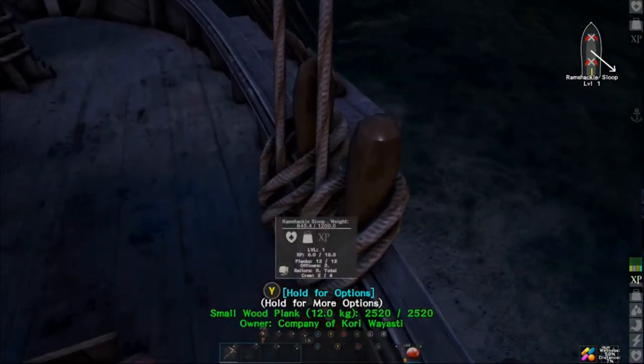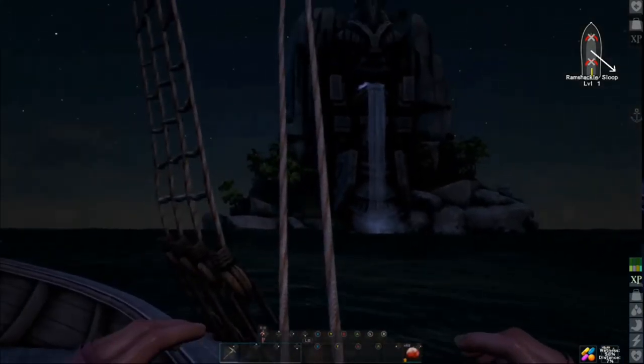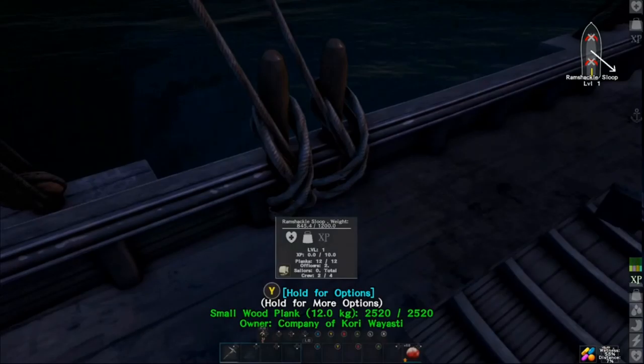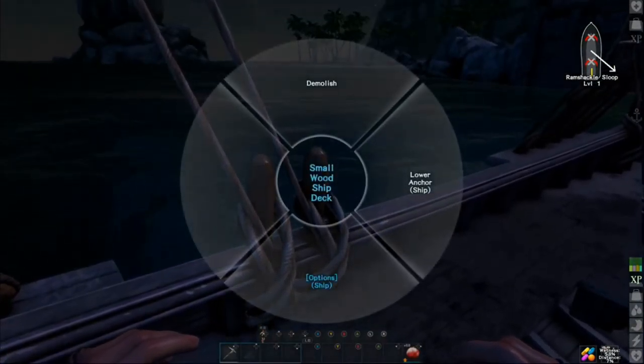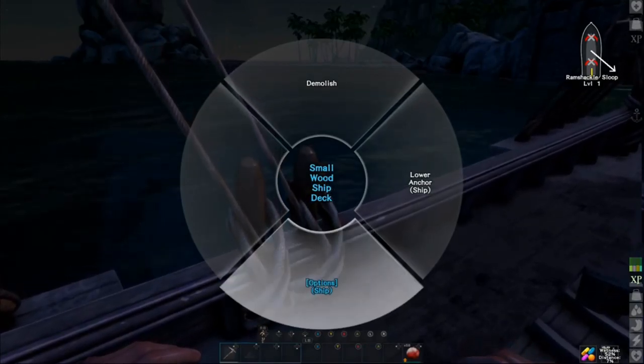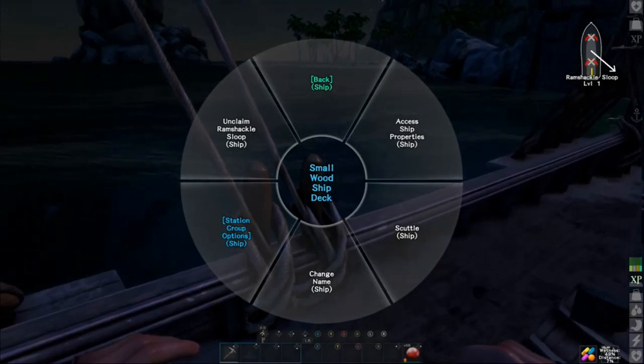What's this? Hand-to-hand combat. Dexterity and shrug it off. What's this? Construction. That's what we need. Construction. Bam. Is there a ladder in here? Nope. No ladder.